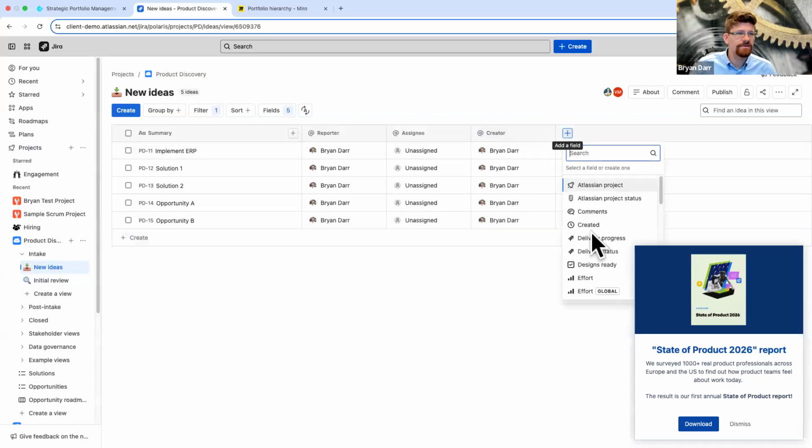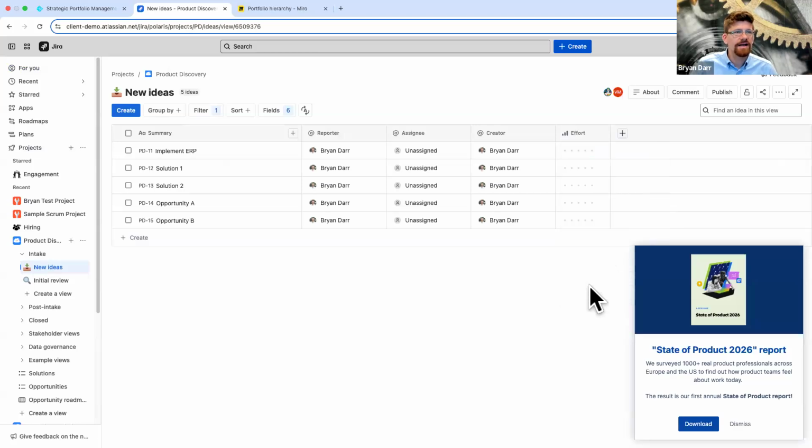So I can bring in the creator field, which is slightly different than the reporter. I can bring in an effort field, and I can measure effort here. I can bring in many different fields. This is much more like a spreadsheet and therefore highly flexible. You can make new fields in this product as easily as you can make a new column in Excel.